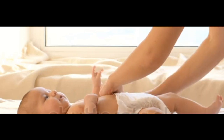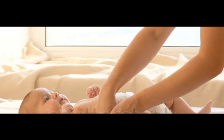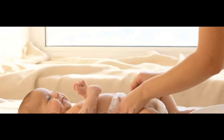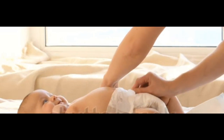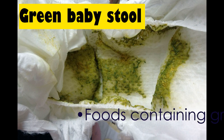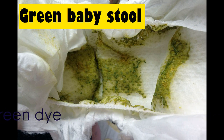Causes of green poop in babies. Green poop can come in many different shades. The shade of green can, but doesn't always, help you identify the possible cause. Many things can potentially cause green or greenish poop, such as the following. Foods containing green dye, such as green fruit snacks. Food dye often colors stools.